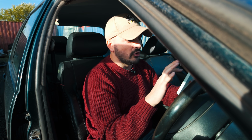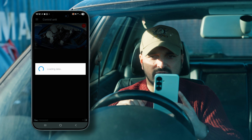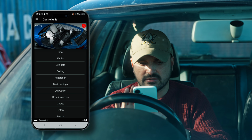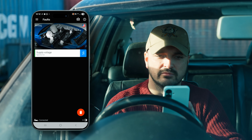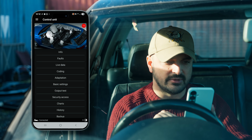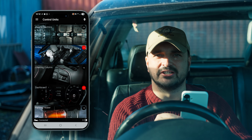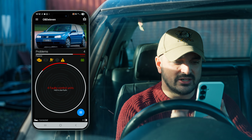We've got one in airbag. Let's look at that. Is there anything too mental? Faults: supply voltage signal too low. So your airbags might work, they might not, Nick. I feel like you're the sort of guy that flies by the seat of your pants, so you should be all right anyway. Right, let's just clear them.